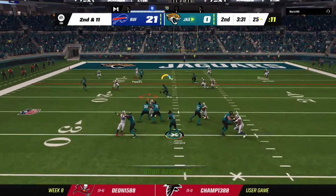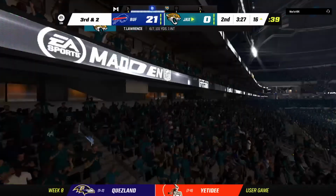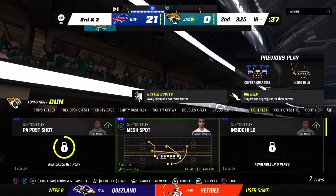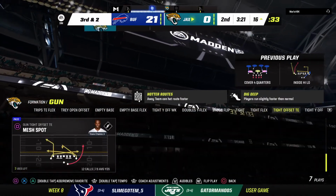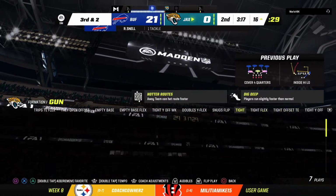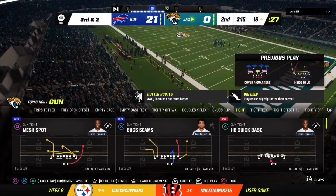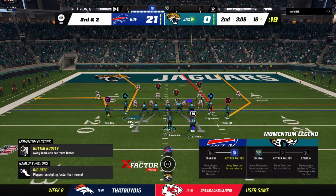Now Lawrence. Firing quickly here, and that's complete. And he's going to be brought down at about the 16. One thing you're hoping for when you run drag routes, you're able to hit a receiver in stride, and he can pick up a lot of yardage after the catch. But in this situation, the defense was effective, able to stop him before he could get a good head of steam going.